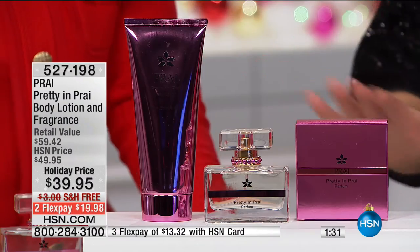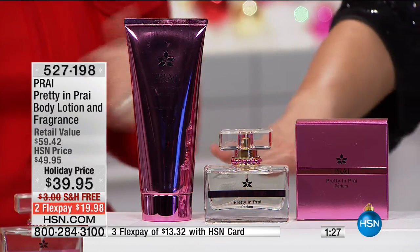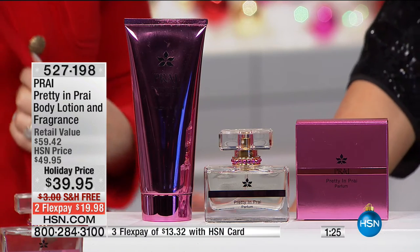Really different from any fragrance we have in all of HSN. Scout's Honor, because I present every fragrance we have here. That's right, there is nothing like it in all of HSN. I am not even kidding.